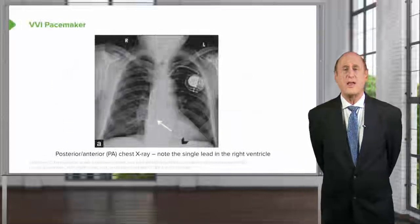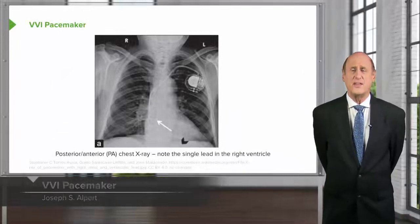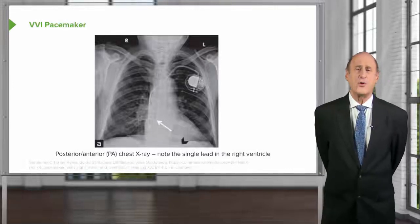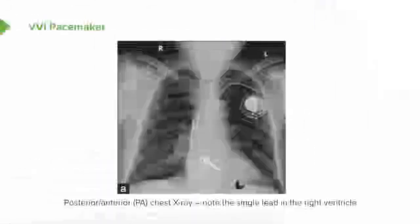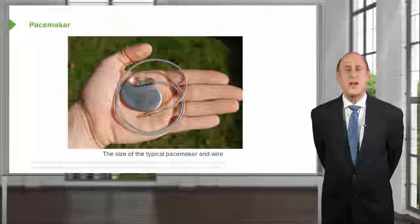And here's a chest x-ray showing a patient with a VVI pacemaker. That is a single lead in the ventricle, so it's sensing and pacing in the ventricle, and it's inhibited when there's a normal QRS. Look first of all at the right side of the diagram, which is the patient's left chest. You can see the pacemaker there, that's under the skin, and you'll see a wire coming from it all the way down and into the right ventricle. And so this is a typical pattern, a so-called posterior-anterior or PA chest x-ray showing a single lead, a VVI pacemaker in this patient.